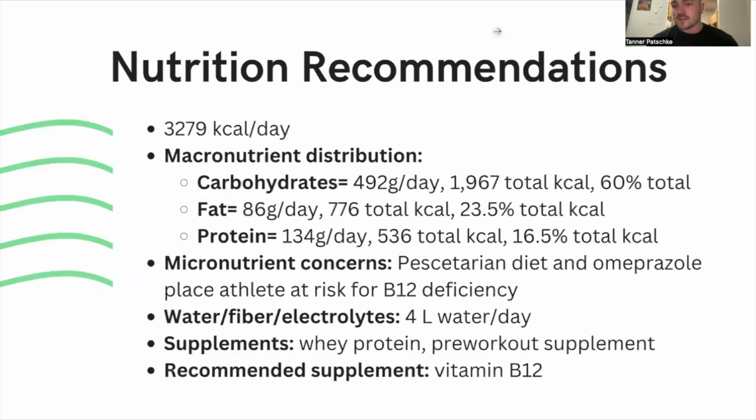And as for nutrient recommendations, I'm suggesting a range of 3,329 to 3,529 kcals per day. And this is going to be his maintenance. I haven't calculated in the 250 kcal deficit yet. But how I got to this number was using the Mifflin-St. Jeor equation, the Cunningham equation, and the simplistic formula. I took the total of all three of those and added them together and divided by 3 to get the average. And then that is the 3,529 that I've listed.